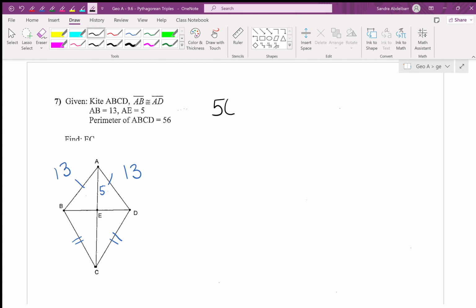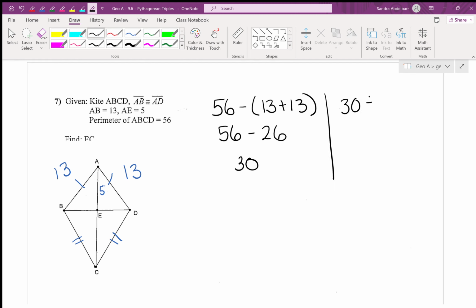Good. 56 minus 13 plus 13. So it's 56 minus 26, which is 30. Then what are we going to do? 30 divided by 2, which is 15. So BC is 15 and CD is 15.